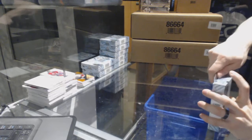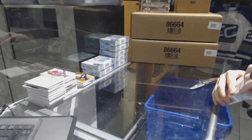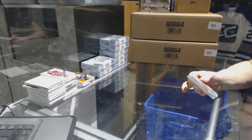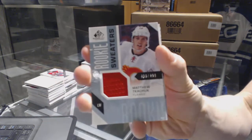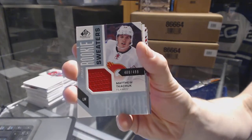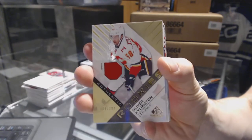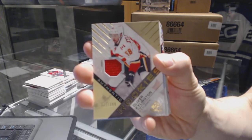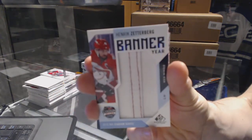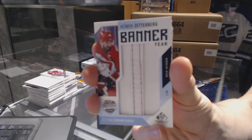All right, box three. We've got a rookie sweaters, number to 499 for the Calgary Flames, Matthew Tkachuk. We've got a rookie jersey, number to 399 for the Calgary Flames, Oliver Shellington. We've got a banner year for the Detroit Red Wings, Henrik Zetterberg.